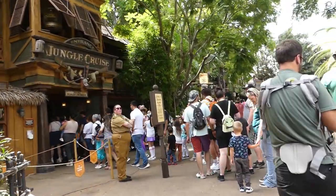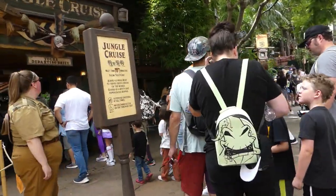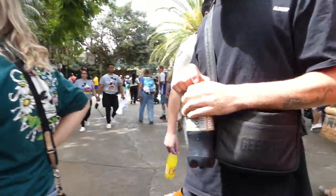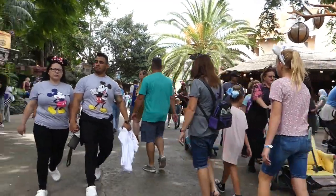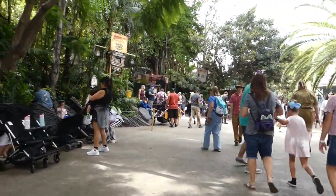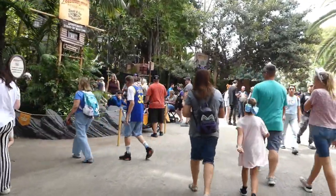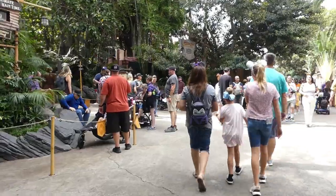Let's see how long the wait is right now. The wait time is 20 minutes, not too bad. Alright, but let's see the Indiana Jones Adventure. Let's see how long the line is.